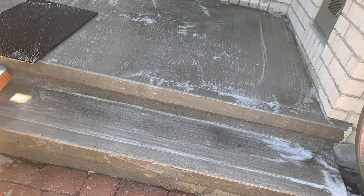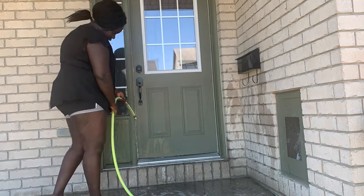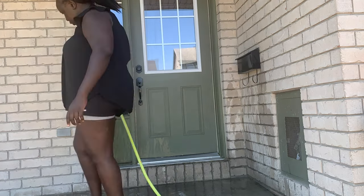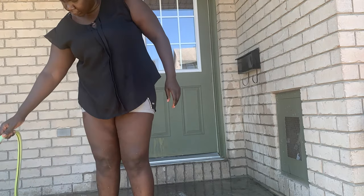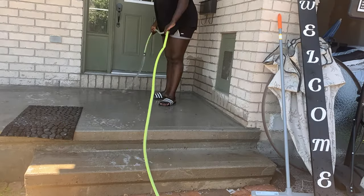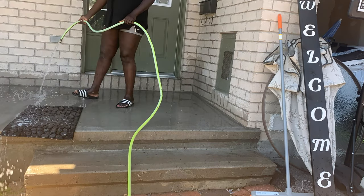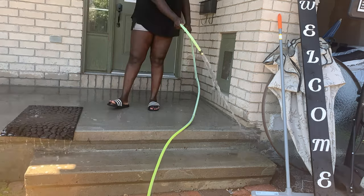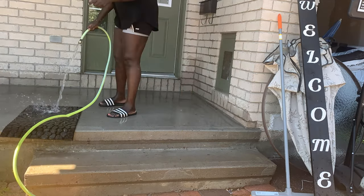So I used some soap and water to get this space cleaned, and you'll notice that today I have a hose connected, which makes life a lot easier. But in the back, we don't really have a working faucet. Well, it's working, but it doesn't connect properly to the hose, and so I have to use a bucket back there. But this work in the front was much easier.